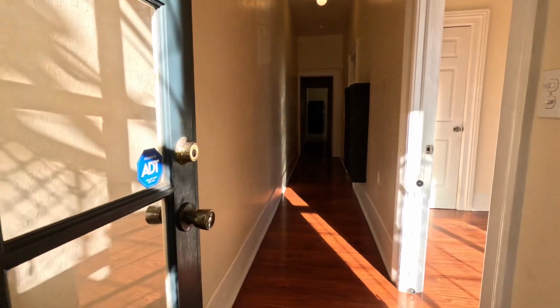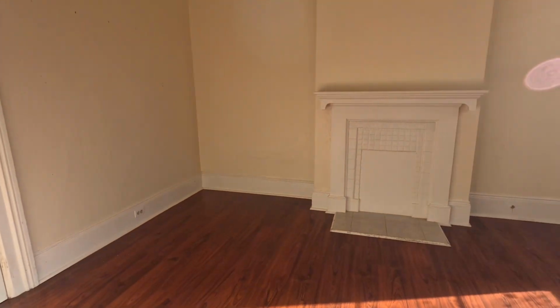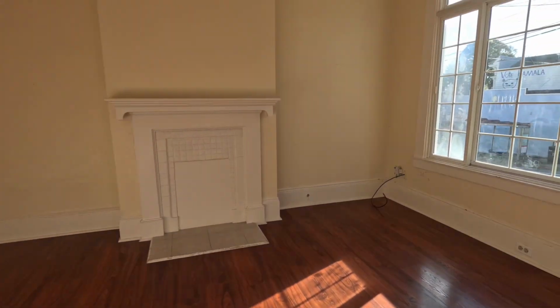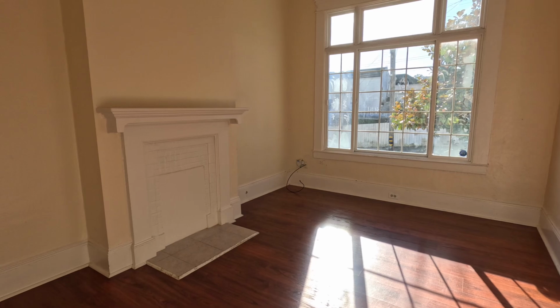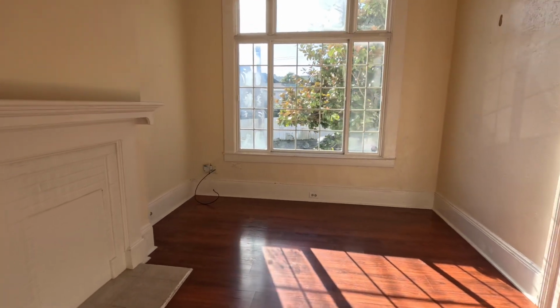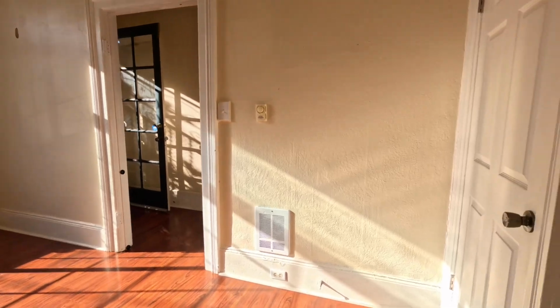Here we are in the unit. You have hardwood floors throughout. This is the living room. Lots of natural light. This room faces south. It is located in a very quiet location.